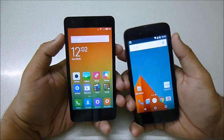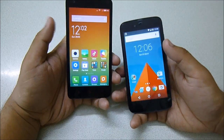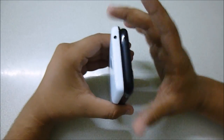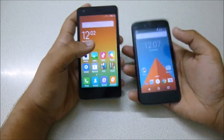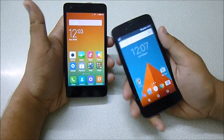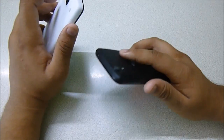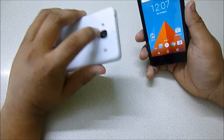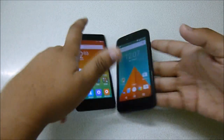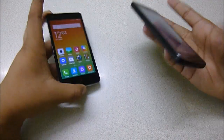The screen quality is also much better than the Android One. The Redmi 2 has great screen quality and great off-axis viewing angles. The thickness of both handsets is the same, and the width and length are also similar. The screen size on the Redmi 2 is 4.7 inch, and on the Android One it is 4.5 inch. The camera on the Android One has a 5 megapixel autofocus, and the Redmi 2 has an 8 megapixel autofocus, and definitely the Redmi 2's cameras, both front and back facing, are better than the Android One. Also, the Redmi 2 supports USB OTG, but the Android One doesn't support USB OTG.